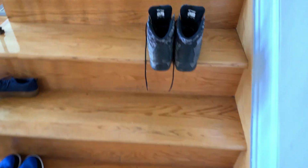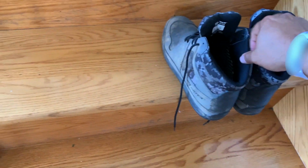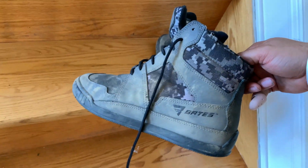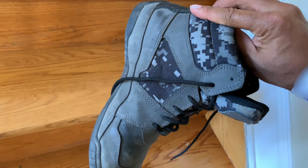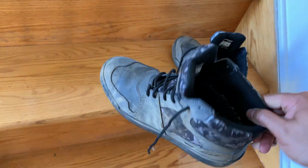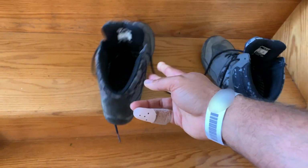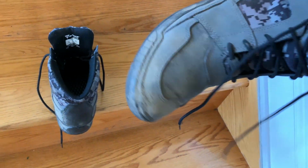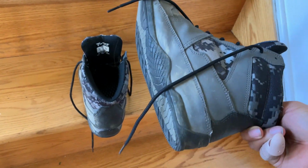Let me show you my boots. These are the Bates, I forget the name, I think Bates Marauder. But these held up really well too. Just a bunch of mud. I can clean these up and I can still wear these again. See that? Not too bad at all.